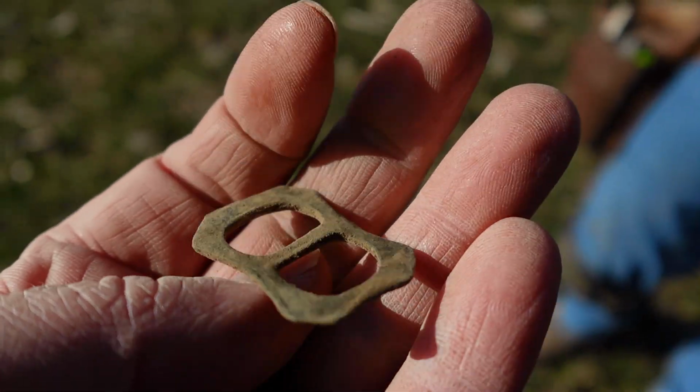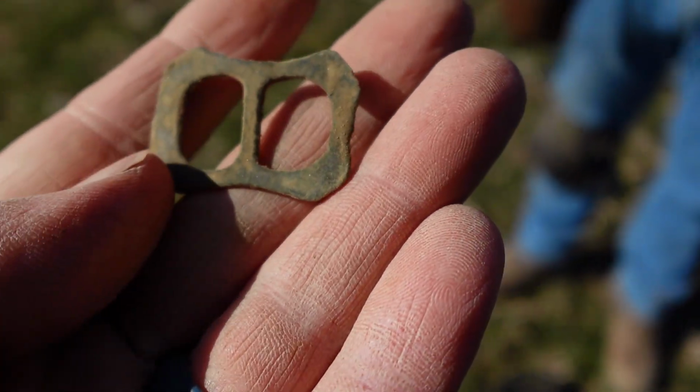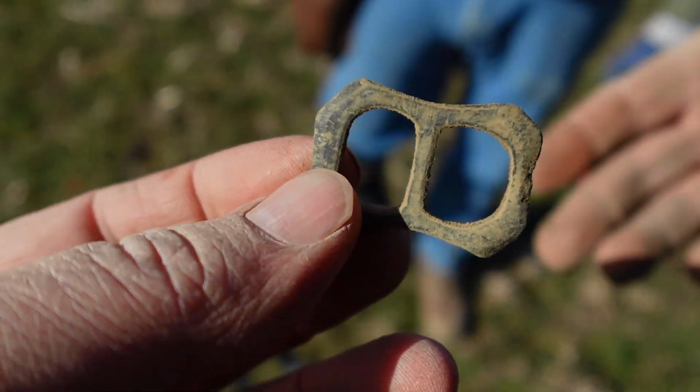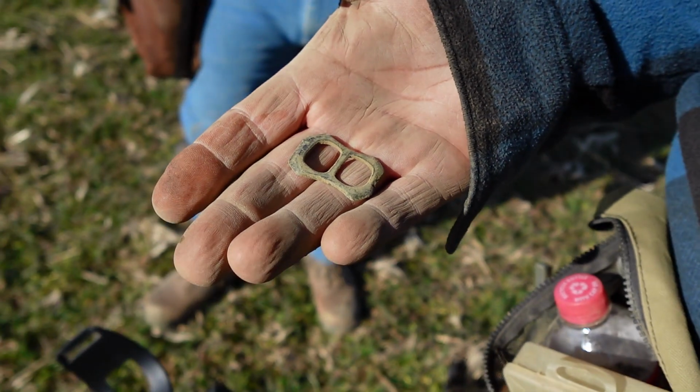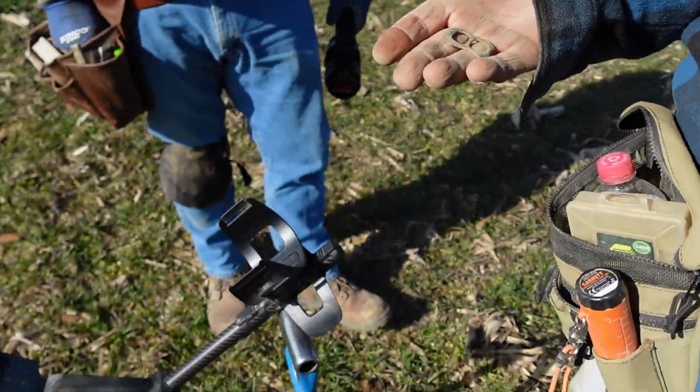Where are the coins? I mean, these are awesome. I'd rather dig this than a white copper, but there should be some silvers in here. Wouldn't hurt your feelings to dig a Lizzie, though, would it? No, not at all. Should be with these buckles. Exactly. The Lizzie that Stevie found was not too far away from this area. We'll check this out. What you got?